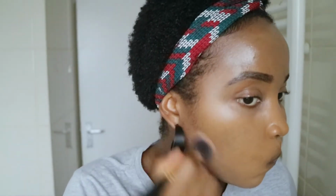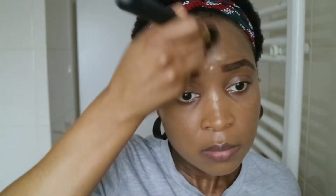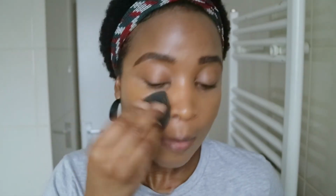I'm not taking it all the way to my hairline because I will have to apply some contour there. But that little dot spread pretty nicely. Another thing I noticed with the concealer is that it's like a quick setting concealer. You don't want to leave it hanging around too long. I'm just gonna conceal with my Revolution Infinite Concealer in the shade 13.2.